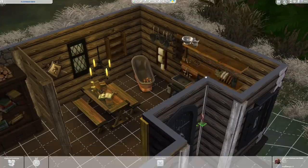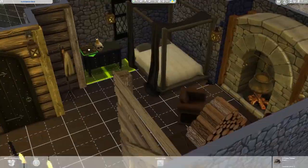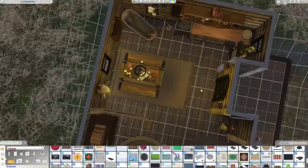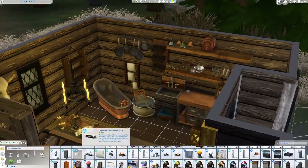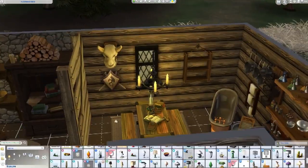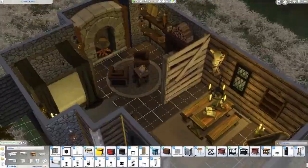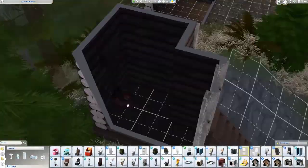Even though I really went for the rustic feel, I wanted it to feel like he was still living there and he likes this space and he has a few things, not a lot, but the few things that he has, he treasures. This is a place for him to relax and read his books and study magic and creatures and just be Geralt.